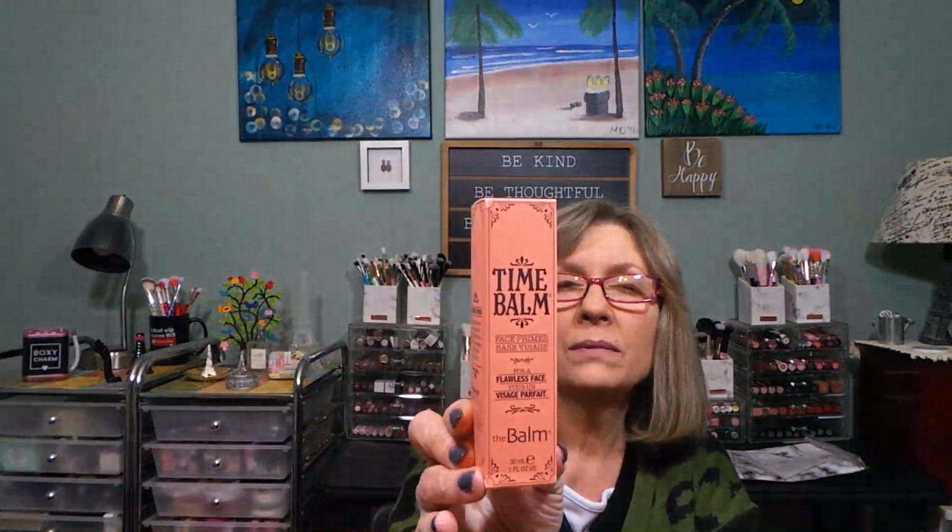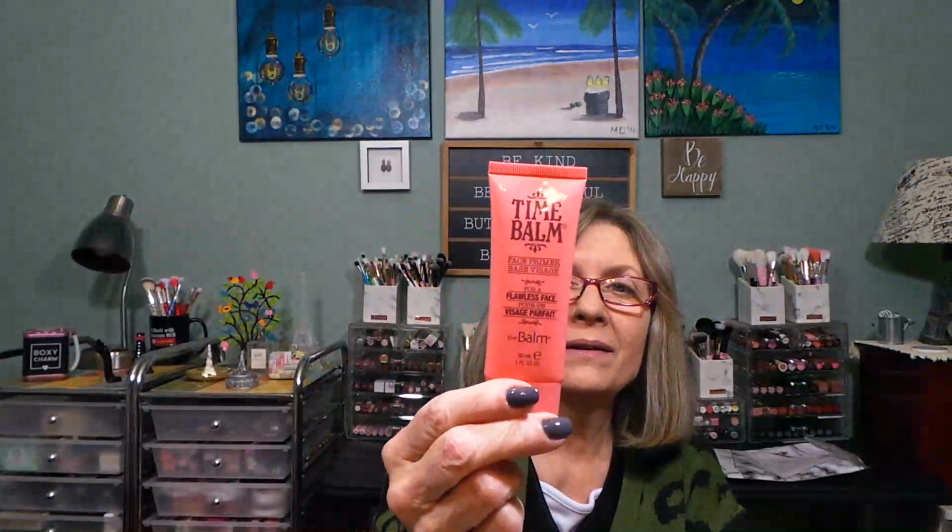First product. Where's the first? Time Bomb from theBalm, a flawless face primer. I don't know if I have anything from theBalm. I have so many primers. I don't think I have this. Might have to give it a try. It doesn't look all that full. I can see up to here. I don't know if there's product in the top half. I mean, it is 1 fluid ounce. I'm excited to try that.